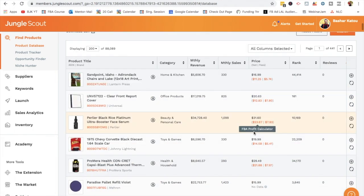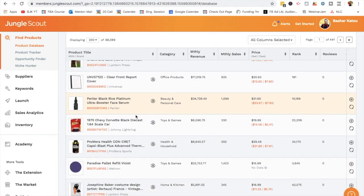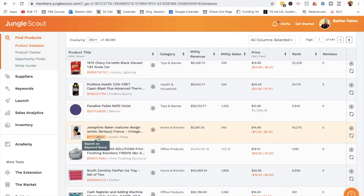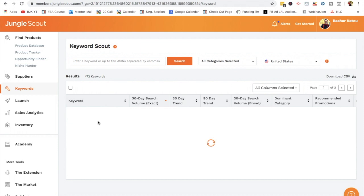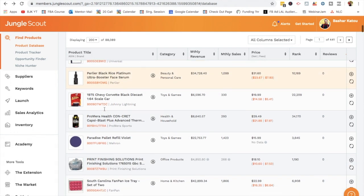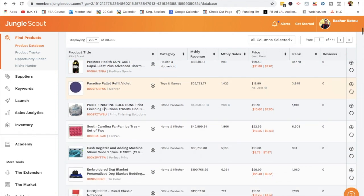And then the secret is to simply keep going down. As you can see here, if you actually click on the ASIN, it'll show you a bunch more information. Okay. So right now, as I said earlier, you have all these different products. So now let's say you're scrolling down and you found one product that looks interesting. So what is it? Fan pan ice tray. Okay, so this looks interesting.